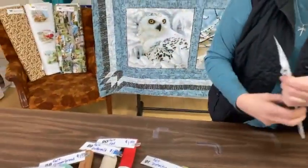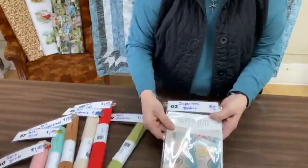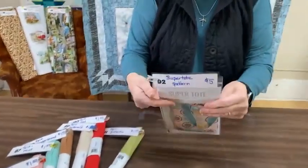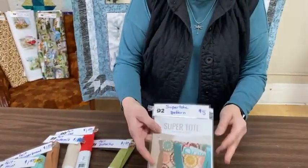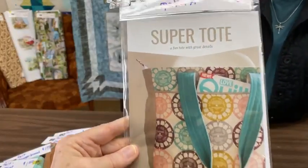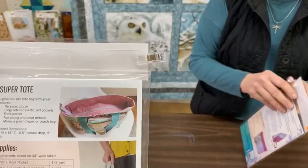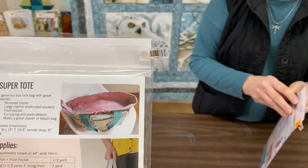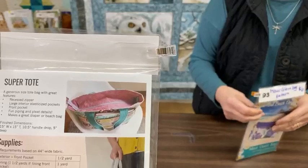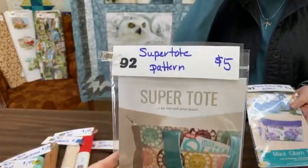This is a really wonderful pattern called the Super Tote, and it's a Noodlehead pattern, and it's regularly $9 for $5. Let's see what size it makes. Well, I have that. 15x15. That's a great pattern. Yeah. I've had that made. We've just had the pattern a long time.